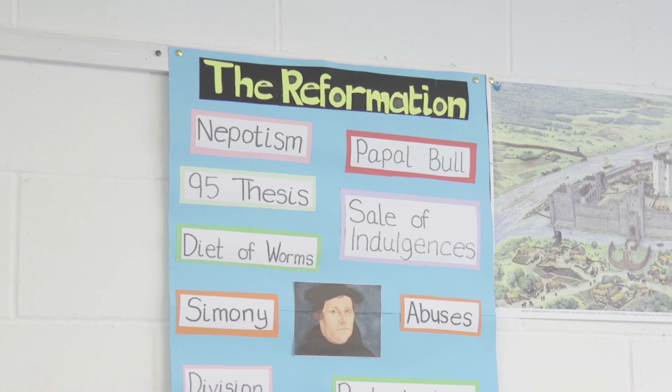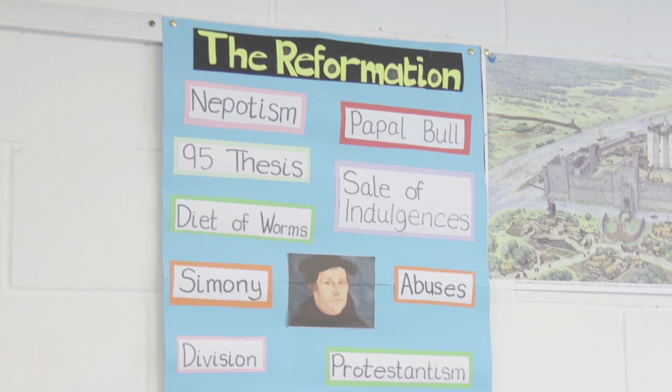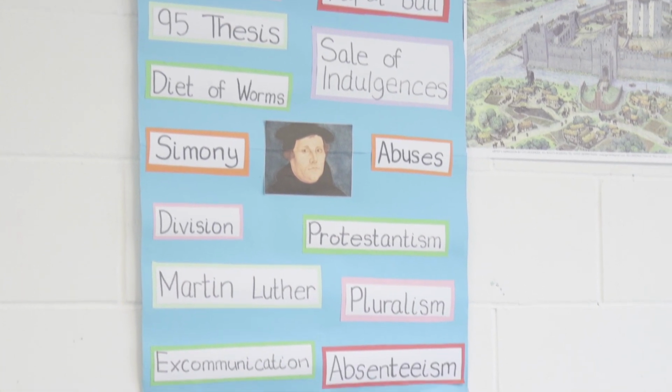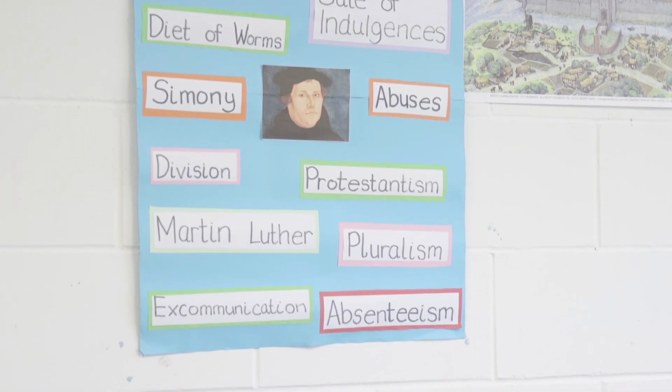I'm a third year student, and my favourite part of history is the Reformation of the Church, and I feel like it's very important to learn about how we came to all the different branches of the religion.